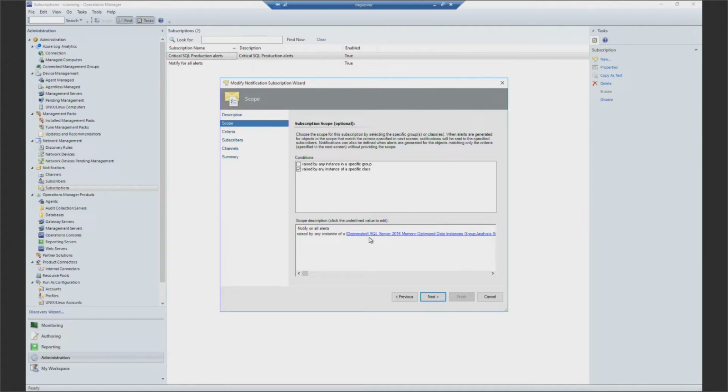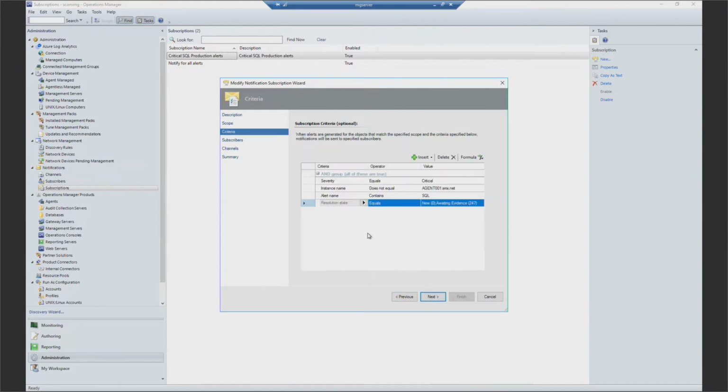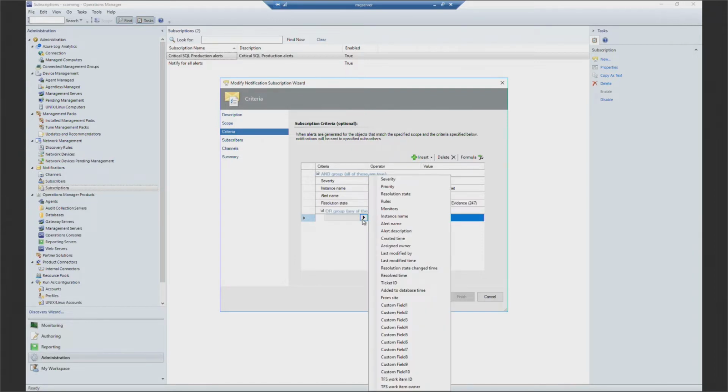So in my example, I have scoped the subscription with the SQL classes, right? Now this scope will be applied for this criteria. So I've created a criteria. What this essentially says is, if you can see, these are the groupings. This is the new criteria builder which we are talking about, where the customer can create groupings. I can insert an OR group, right? And I can say, let's say, a resolution state.